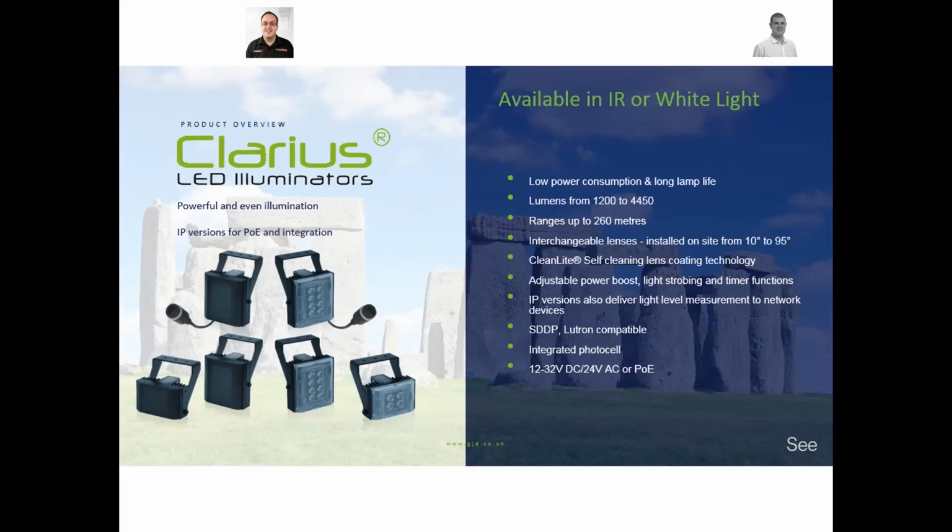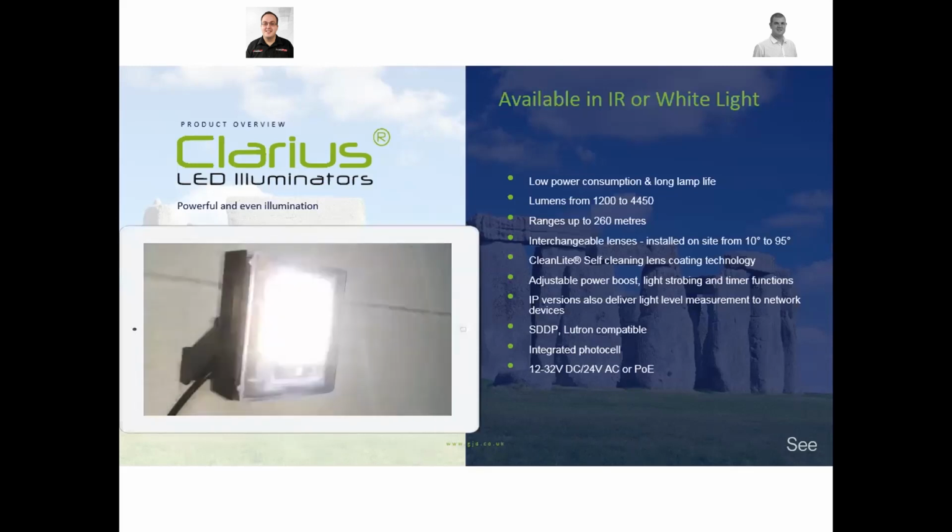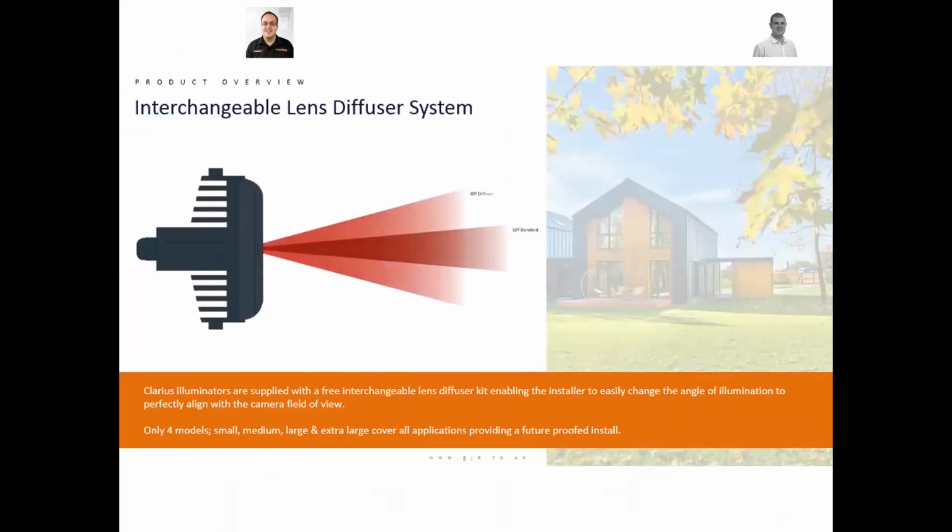So I'm just going to go through a few of the range that we do. This is showing the different diffuser angles and what can be achieved. With the cover removed, it's 10 degrees, so you're going to get long range, and then you can go up to 95 degrees, so you'll get a wide angle, but shorter distance. Most commonly used is probably 10, 60 and 95 degrees.